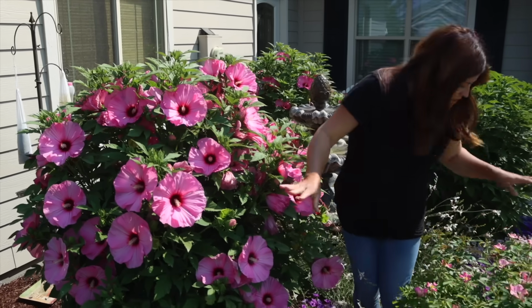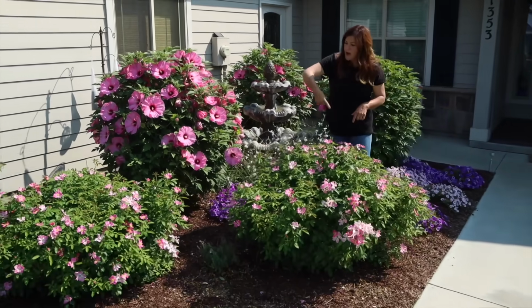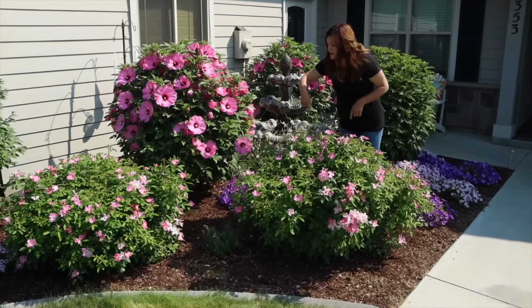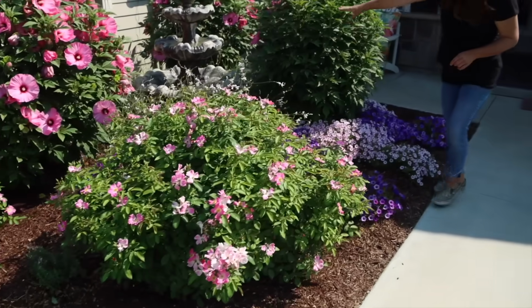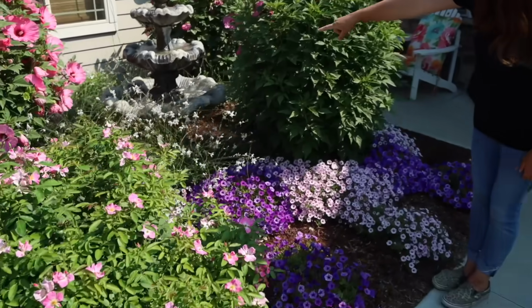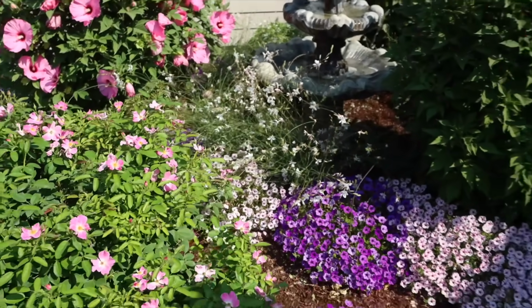Let me really quick touch on the other things in this area because I feel like it's such a beautiful blend. We've got a couple of nearly wild roses up here. There's a little lavender plant right in between. And then some beautiful Gaura. Isn't that a wonderful choice for this space? We have Gaura around a fountain at our house, and I really like it.